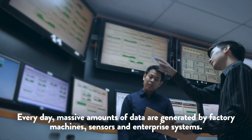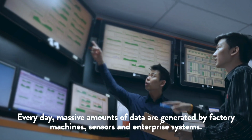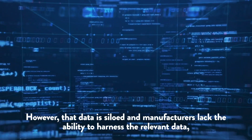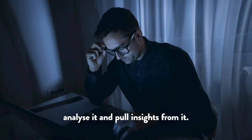Every day, massive amounts of data are generated by factory machines, sensors, and enterprise systems. However, that data is siloed, and manufacturers lack the ability to harness the relevant data, analyze it, and pull insights from it.